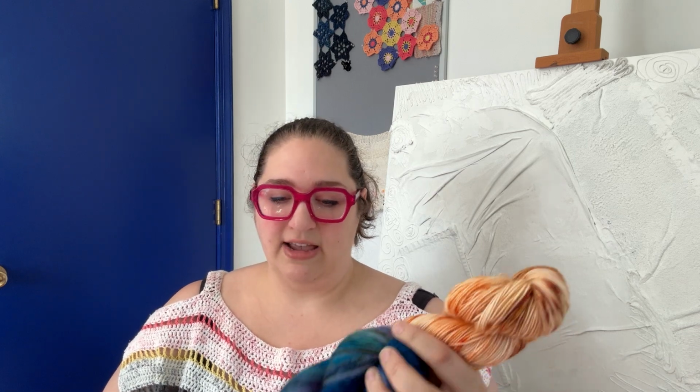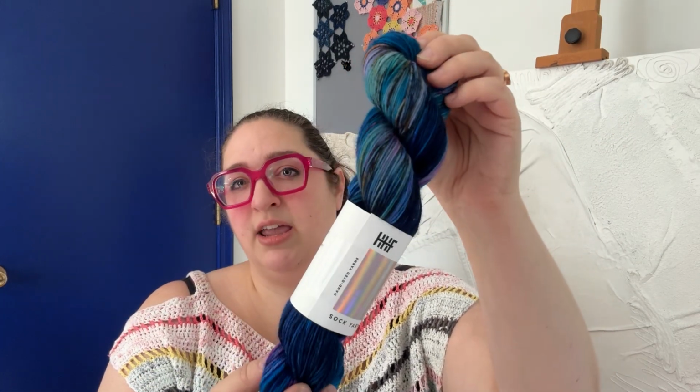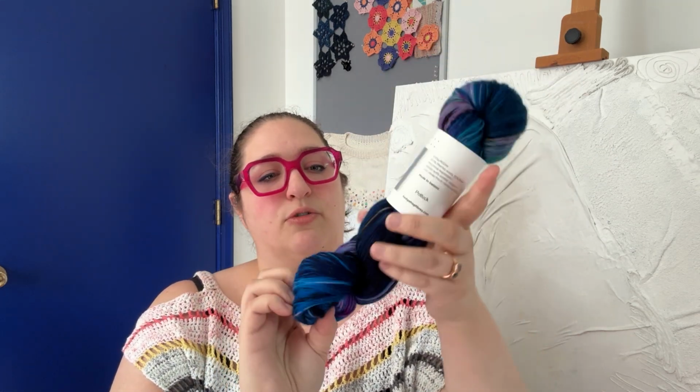So here's a sock yarn, a Potluck colorway, of course, from Hedgehog Fibers. I think it's pretty. It's really a rich blue. There's some pinks in there. There's some lighter blues. There's some sort of rusty speckles in there. This could be fun. It's on my list.